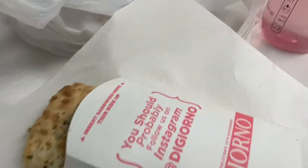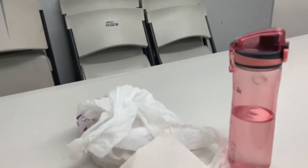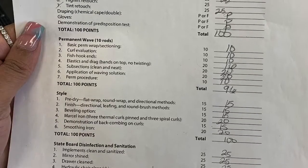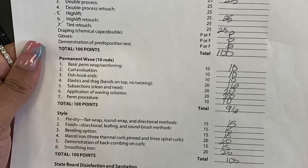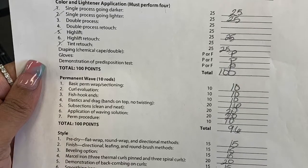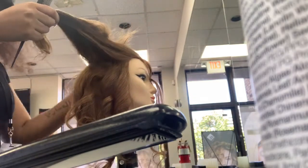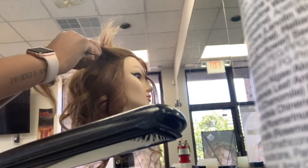So it's lunchtime. I'm eating this hot pocket stromboli with some water and fruit, of course. It was something light. So now it is our mass break, or I think it's still lunchtime or whatever. I don't remember. My hair was poofy. So here's just me showing you guys that I passed everything and I only got 4 things wrong on my test. And now what we're going to be doing is this style that I saw on Pinterest.